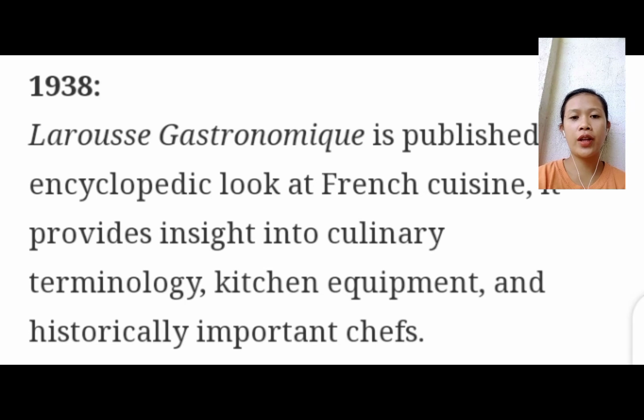So in 1938, a book was published entitled Larousse Gastronomique. This encyclopedic book provides insight into culinary terminology, historical important shifts, and kitchen equipment.